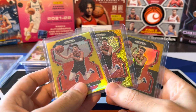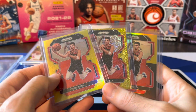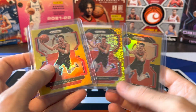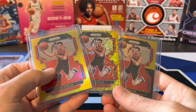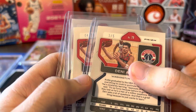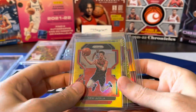Not really going after the rainbow. There's a lot of parallels I've seen that I haven't bought. I bought some color match ones, and I wanted to buy all the golds. So this is the True Gold numbered to 10, Gold Shimmer first off the line numbered to 10, and then the black gold numbered out of 5. So we got 3 out of 5, 4 out of 10, and 1 out of 10 on those.